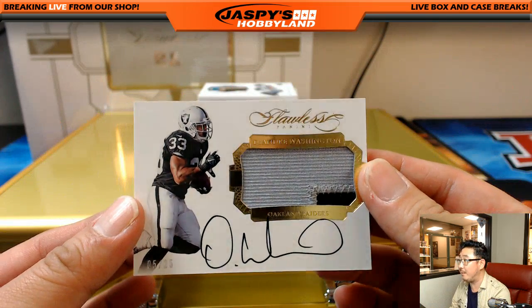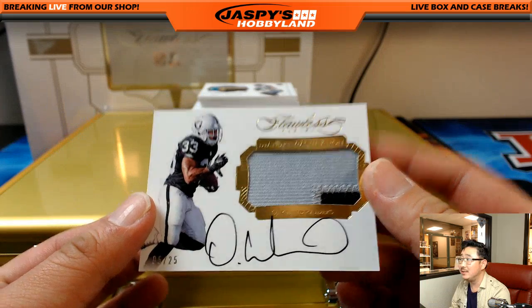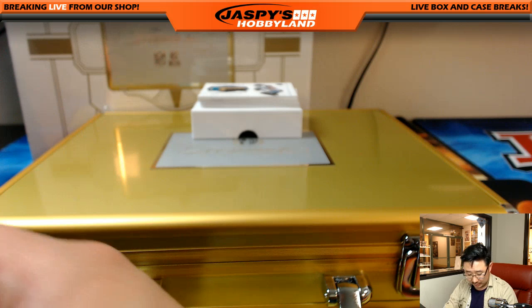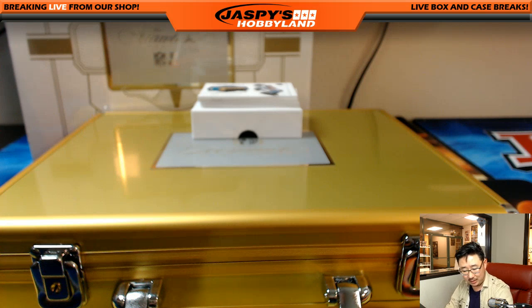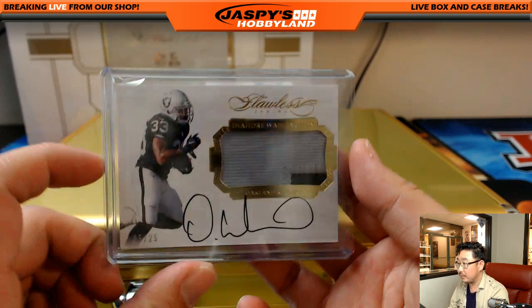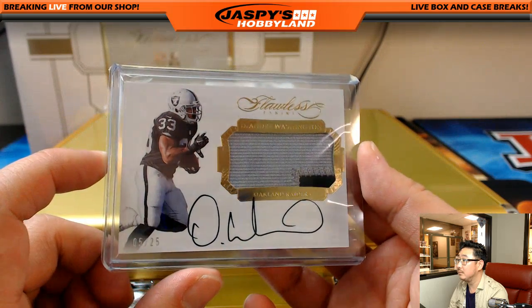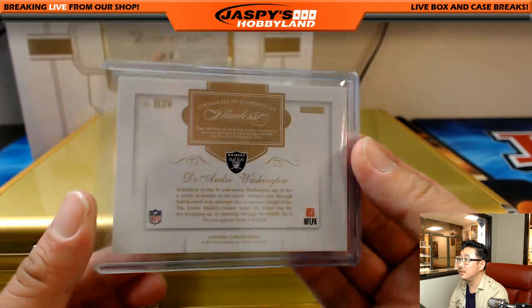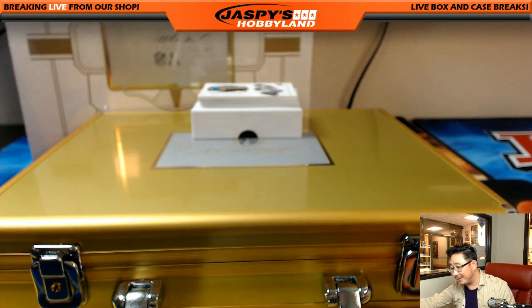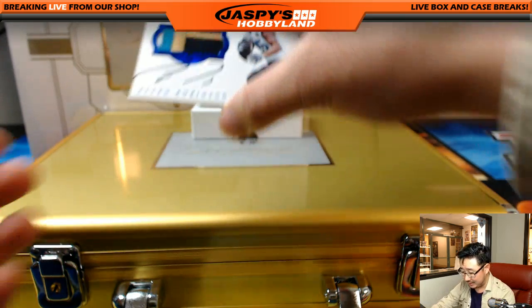5/25, silver and black patch from our Raiders. DeAndre Washington. Nice. That'll go to the Raiders. Dave Casey got the Raiders in this one again. Nice. Raiders fans like myself, we have high hopes for DeAndre Washington next season.